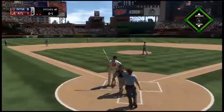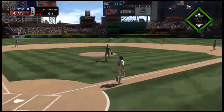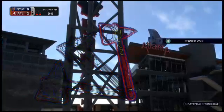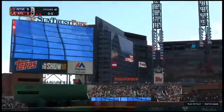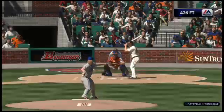Here's a shot to left field and deep. Look at this. Gone. Solo shot here to left. Number 18 for him on the campaign. And it's given Atlanta a 2-0 lead.